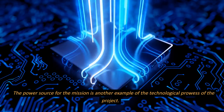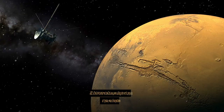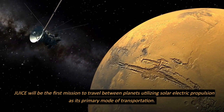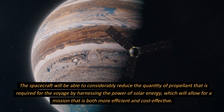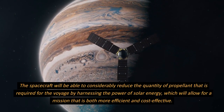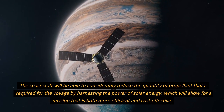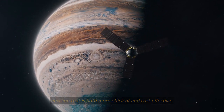The power source for the mission is another example of the technological prowess of the project. JUICE will be the first mission to travel between planets utilizing solar electric propulsion as its primary mode of transportation. The spacecraft will be able to considerably reduce the quantity of propellant that is required for the voyage by harnessing the power of solar energy, which will allow for a mission that is both more efficient and cost-effective.